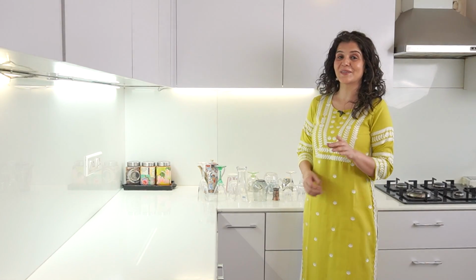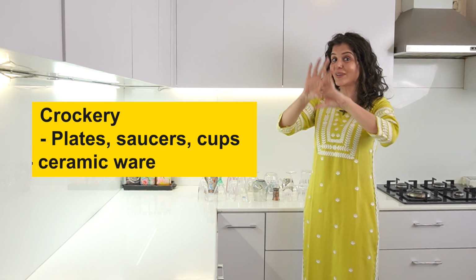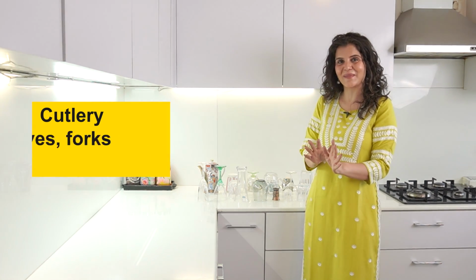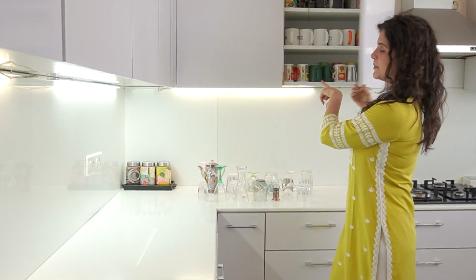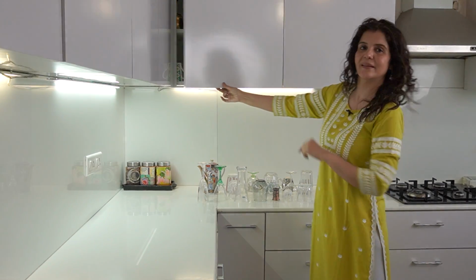So remember I asked you the difference between crockery and cutlery? So crockery was all that glassware, plates, etc. And cutlery was all the spoons and knives and forks that I showed you some time back. Now we're going to talk about glassware. And if I show you this, I have a lot of cups here and more cups here, and I have glasses up there in the other cabinets.